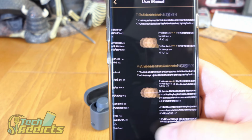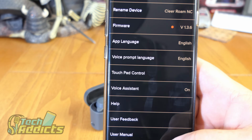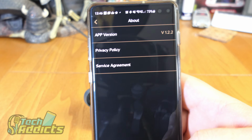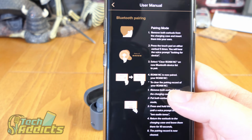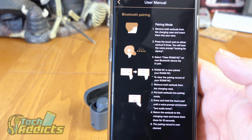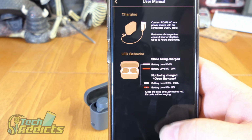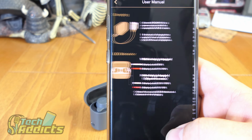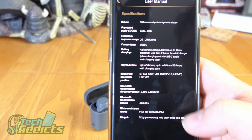We have the user manual built in there as well. I like that very much. Nice one, Cleer, good thinking there. And about app version, privacy policy. So you have the functions that are written on the little piece of paper built into the app. So if you're trying to work out how to answer a call or skip a track or something, you can go into the app and it'll tell you. Wonderful. It'll show you what LEDs are bleeping and even the specs of it.